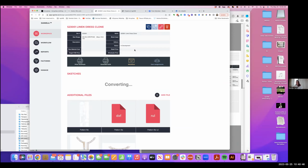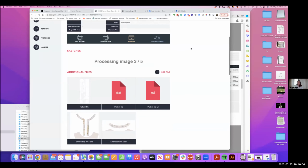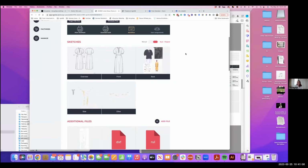When it says converting, you can already work on something else, right? You can, because it's processing the images already. There you go. So it just processed the images. It took that much to pull in your Illustrator file and put it into these different pages.